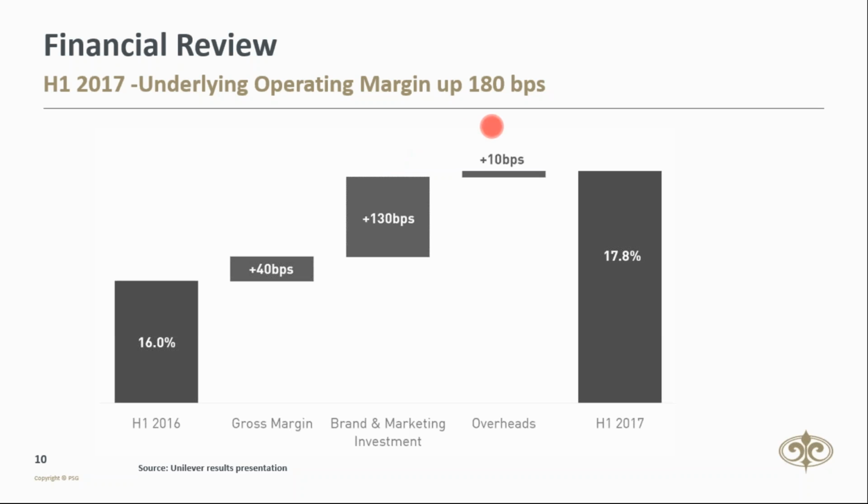Overheads improved by 10 basis points, mainly due to the benefits of the savings program, which have largely been offset by higher overheads associated with new business models that the group have been developing and acquiring to strengthen the group's position in direct-to-consumer e-commerce.